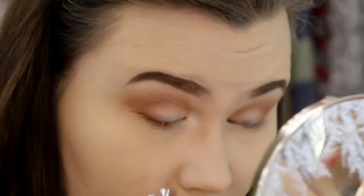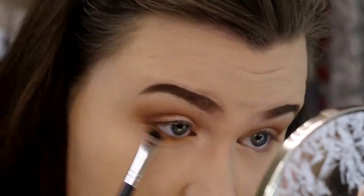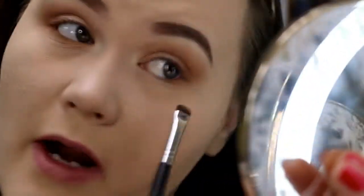And again, I just like to reiterate, I don't do this on my day-to-day. I do realize that putting shimmers after shimmer after shimmer all over your eye is not something that you really need to do. You can do it. I don't really care what you do. I've seen a lot weirder shit on people's faces, so why not?